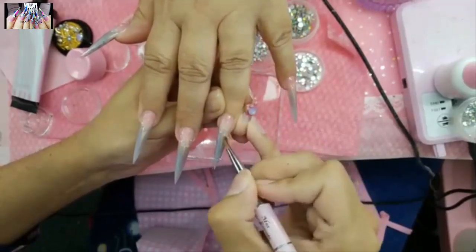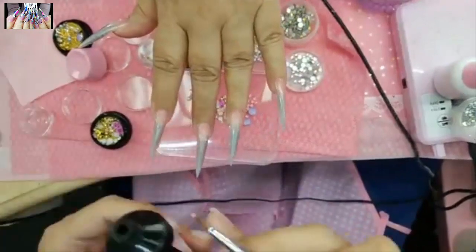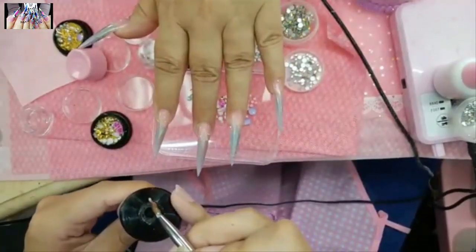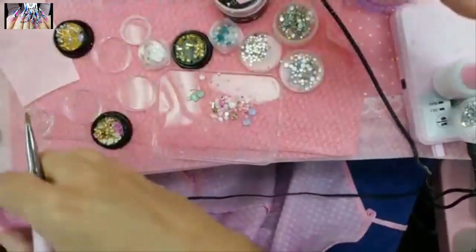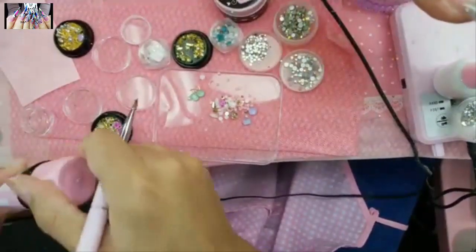So whenever you're going to apply, for example, Happy Gel, you kind of have to push the rhinestone inside wherever you're going to apply the Happy Gel, just so that way it kind of sinks in.